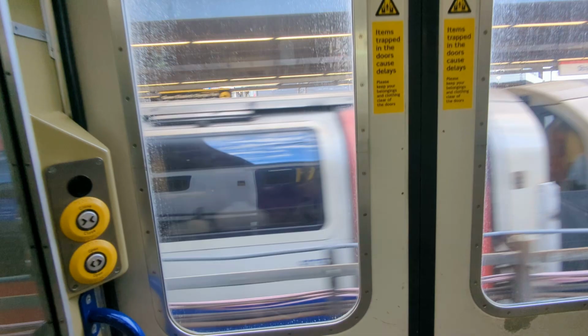Unlike the walkway between carriages on the Bakerloo, Central, Jubilee, Northern, Piccadilly, Victoria and Waterloo and City Lines, there is no risk of death if you use these when the train is moving.